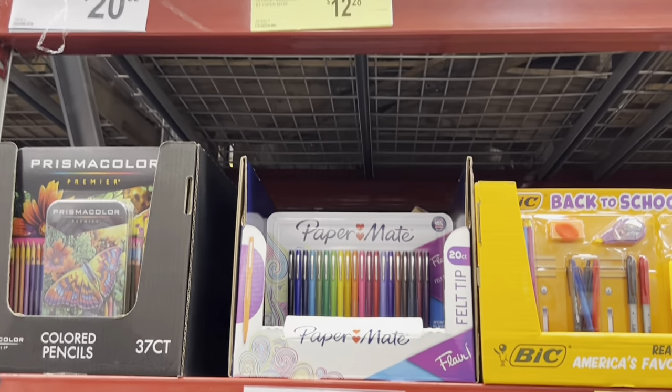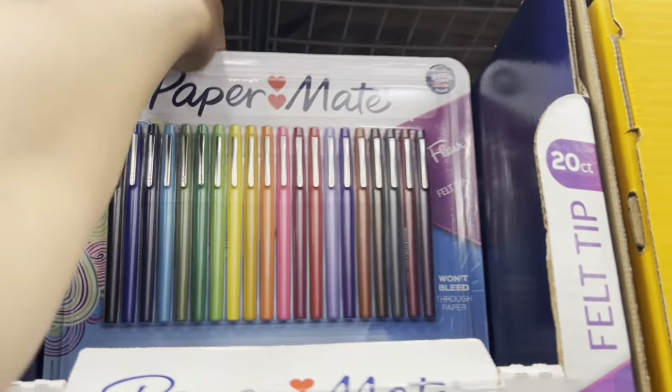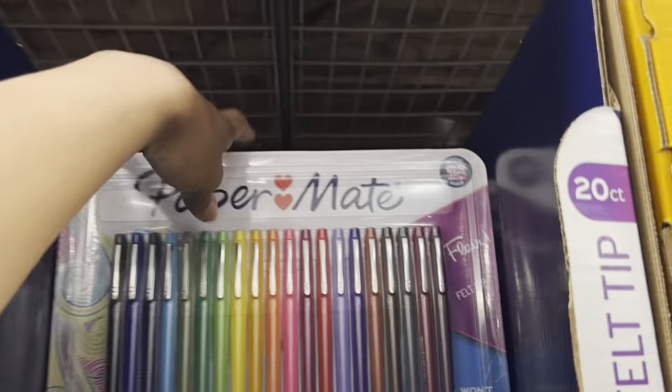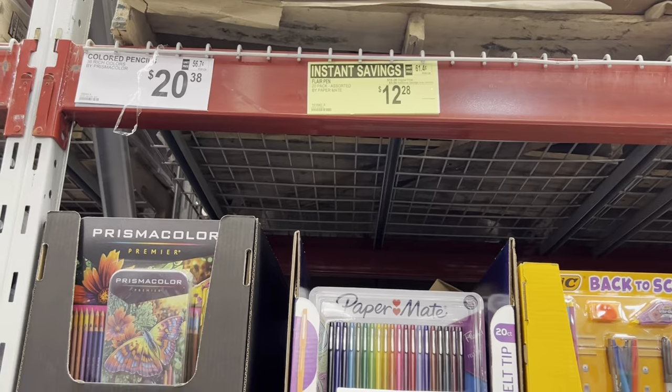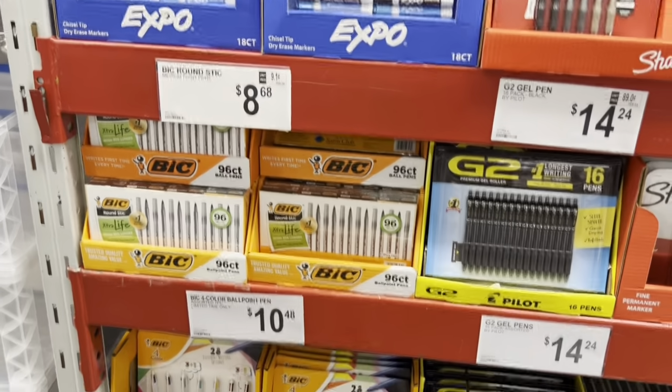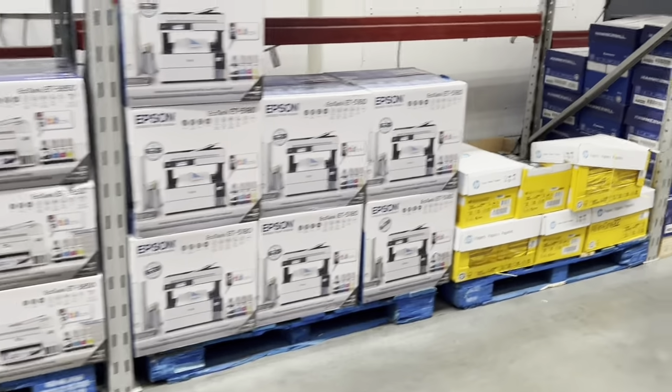And what is this? Polaroid pens, 20 pack by Papermate. I think it's these. Normally $15.28. My goodness. But you get $3 off, making them $12.28. Nothing too thrilling right now that I just have to get.